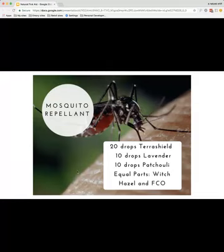Okay, this time of year, bugs everywhere, right? Everybody wants a good insect repellent. Specifically for mosquitoes, TerraShield is amazing, and you can buy TerraShield in a 15 ml bottle and then make your own bug spray with whatever combination of oils you choose. And if you didn't want to do that, you could also just buy the TerraShield.